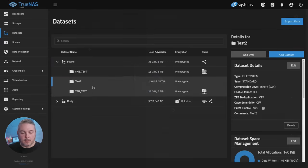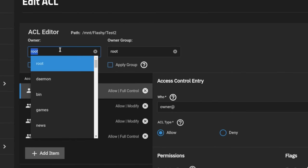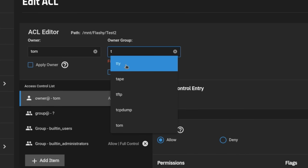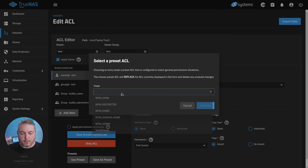Hit save. Now we're going to click on this data set and roll down here to permissions and hit edit. If you notice, it just has standard permissions, but when you hit edit, it brings you right into the ACL. And we're going to set this to Tom again. And we're going to use a preset. So we'll hit the preset here, Tom preset, continue.